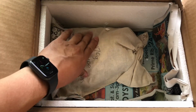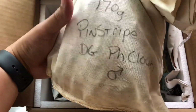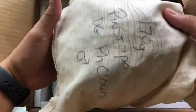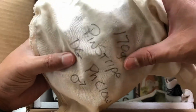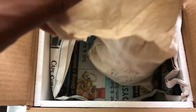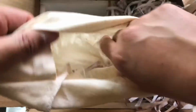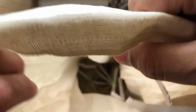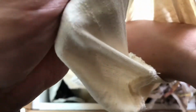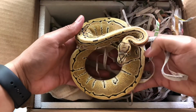And here goes our snake. And there it is. Pinstripe, desert ghost, possible het clown. I could feel it moving in there. Now I do see shredded paper inside, so I'm going to open it in the box so I don't get that all over the place here. Okay, see its head facing this way, so I'm going to grab it from the back side. And there we go.